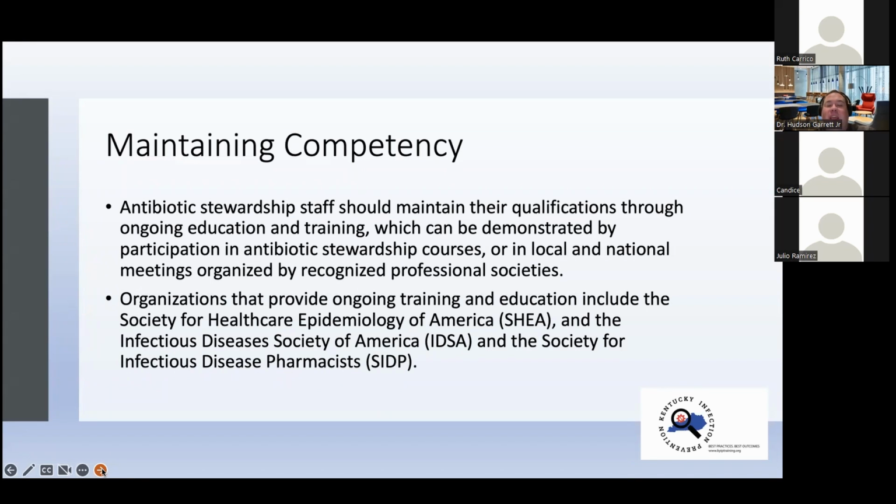So the way that we maintain that competency, again, they're calling for "show me the money," right? How do I know that you're still competent? Just because you were trained 20 years ago doesn't mean that you maintain that competency. So professional conferences, board certification maintenance, they may be going to different meetings and presenting as an example. These are all quick and easy ways.